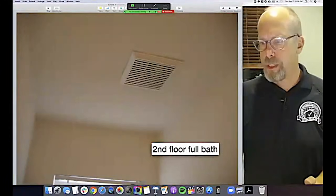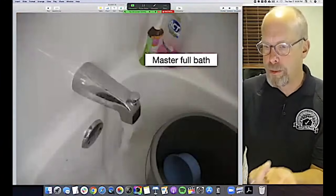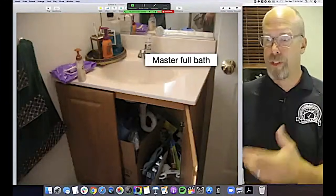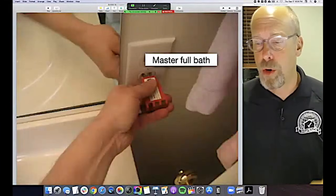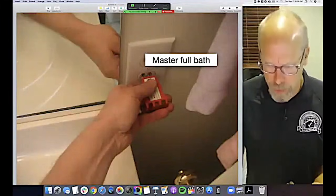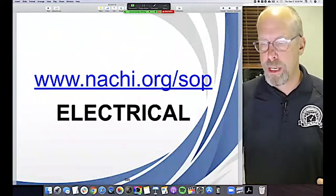Second floor bathroom: GFCI, fan, window, master toilet, master tub, master shower, and do it all over again with fixtures running all at the same time. See if there's functional flow coming out of the shower. You don't want low flow or poor flow. That's happened to me very infrequently. Master bath, GFCI, the door closes, electrical.